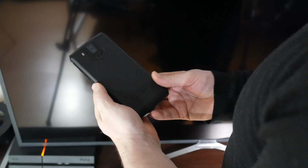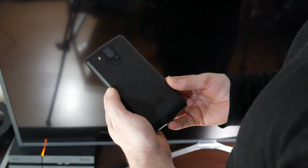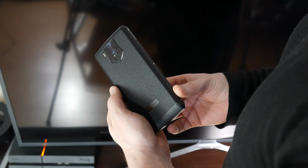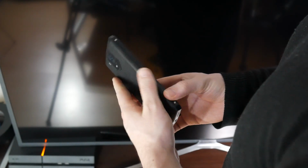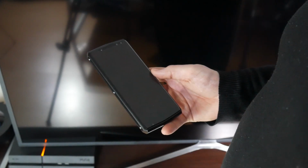So let's talk about the camera sensors itself. On the back we have a dual camera like I said, with the main sensor being a Samsung ISOCELL with a 21 megapixel sensor. And the second sensor is an 8 megapixel sensor. For the front we have a 13 megapixel camera sensor and an 8 megapixel camera sensor.